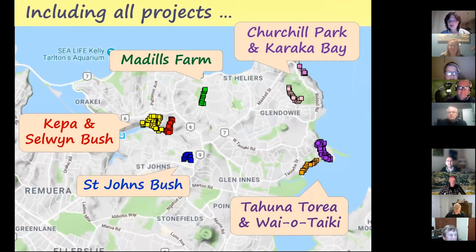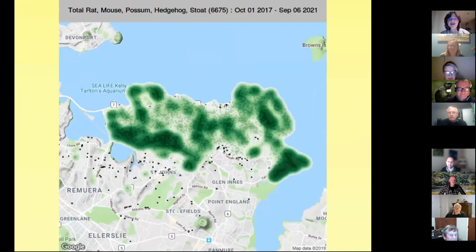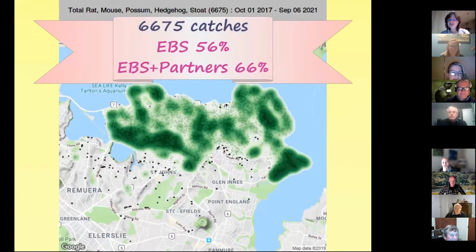So if we put all of the projects in, including the reserves and parks, this is what we get, 6,600 catches over that 4-year period. And interestingly, the Eastern Bay Songbird project by itself constitutes 56% of all that has been caught in this area over the last 4 years. So that's quite interesting. And then if we add the partner organizations as well, the partner projects, that comes to 66%. So 2/3 of what is being caught now in the Eastern Bays is due to this project and its close partners.